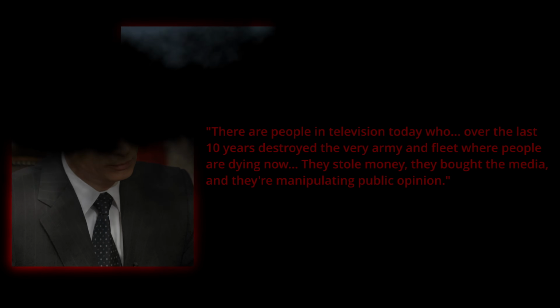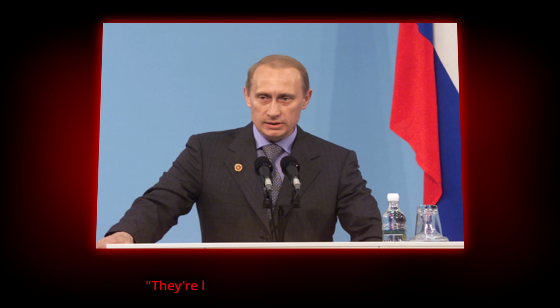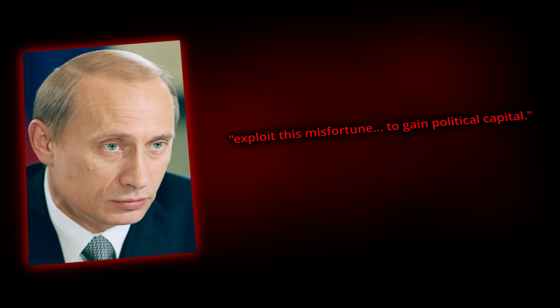When asked why there was such a slow reaction to accepting foreign assistance, Putin would state that the media was being dishonest. "They're lying, they're lying, they're lying." The next day, he would say similar things about the media during a speech to the public, that they were trying to exploit this misfortune to gain political capital.